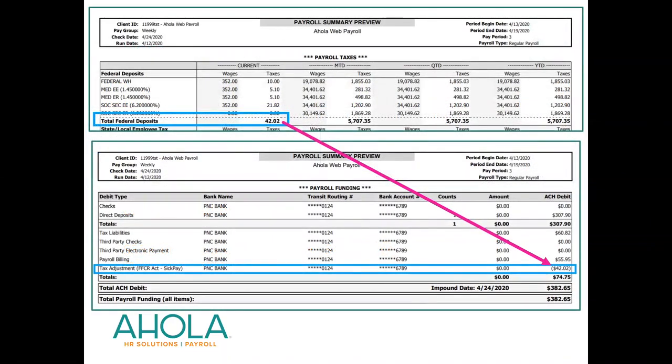However, the total federal 941 taxes on this entire payroll is only $42.02. You can find the total federal 941 tax amount on page 2 of the payroll summary report listed as total federal deposits, shown here at the top of the screen. Therefore, the maximum credit to be taken on this pay is $42.02. And you can see that the FFCRA credit taken here is $42.02 on the first page of the payroll summary report.